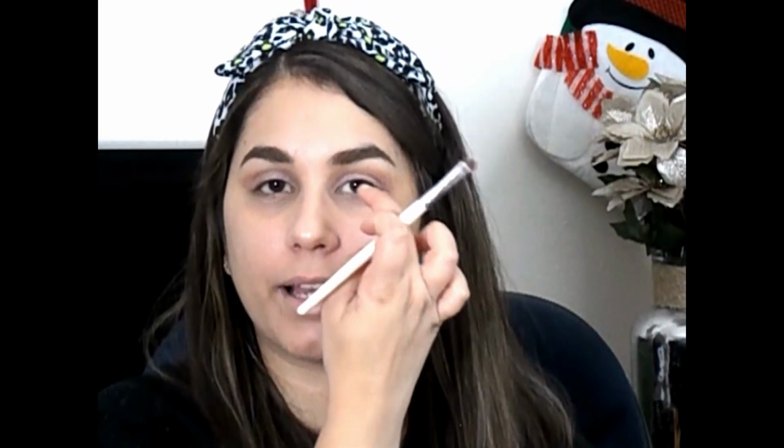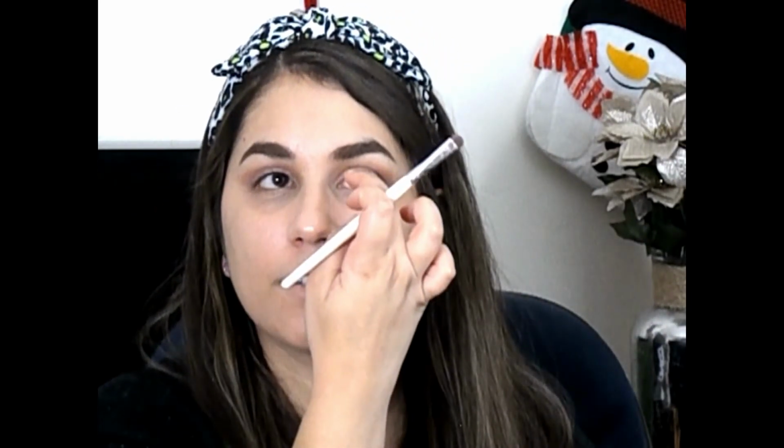I definitely have more lid space on this eye than this eye, and I feel like that's natural for a lot of people, but it bothers me sometimes when I do liner and then I'm like, this side is so much thinner showing the eyeshadow, and I spent all that time on my eyeshadow and then this eye looks bomb. It makes me so angry. But then I don't want mismatched eyeliner, so it's a whole thing.